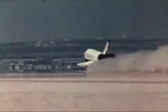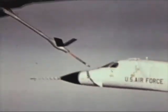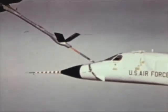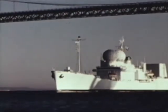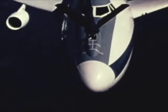The Space Shuttle and the other systems you have seen are a few of the highlights of Air Force Systems Command research, development, test, evaluation, contracting, and manufacture. Only by vigorous and progressive programs can we maintain the edge in aerospace power.